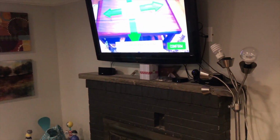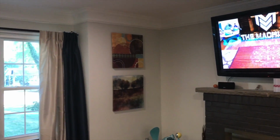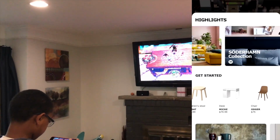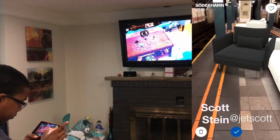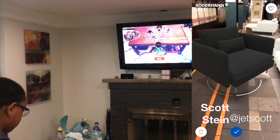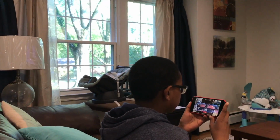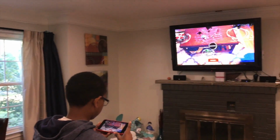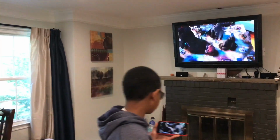It's awesome setting it up. So we got some stuff going on here. A lot of people have seen the IKEA app. If you guys remember, I think Scott Stein did the thing on the subway where he was putting furniture in IKEA. So you see right now Austin's sitting down. But anyway, this is definitely going to be a little more interactive than anything he's played before.